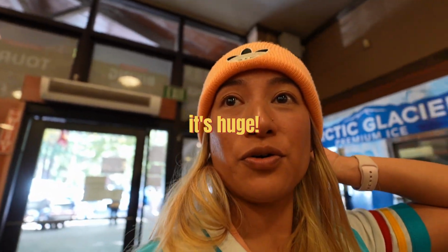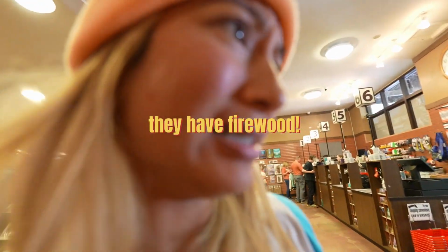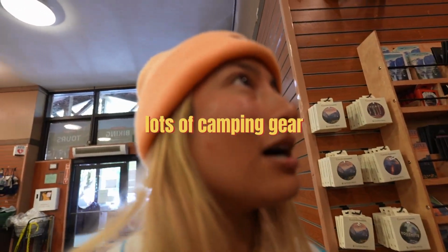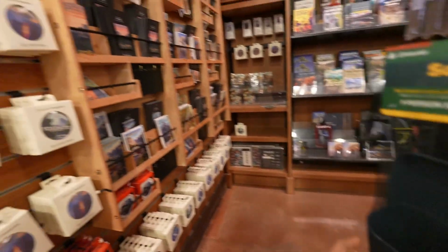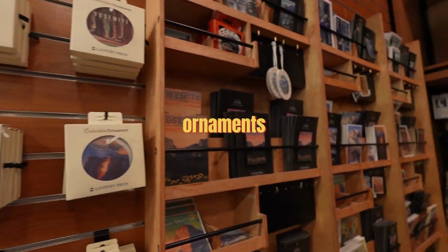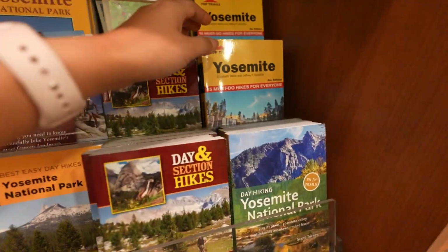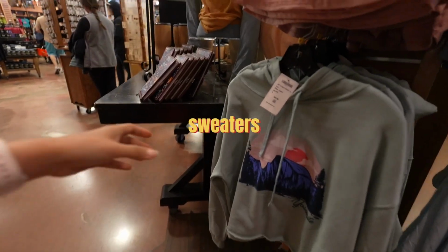Whoa, it's huge. Oh my god, the line is so long. Okay, so here they have firewood, which is really awesome. Lots of camping gear stuff. Hot grill, utensils. Ornaments. I like it here. Look at all these books, a bunch of National Geographic sweaters. Okay guys, I'm gonna give you a little tour and then I'm gonna do a lot of shopping.